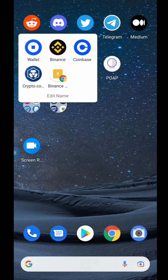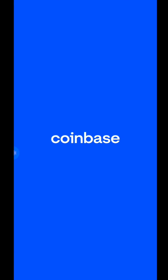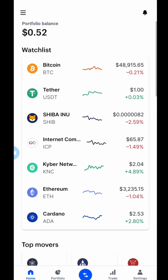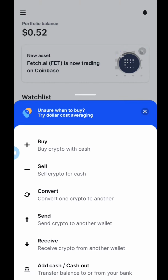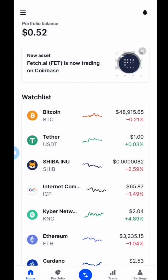So as for me, I'm going to use Coinbase. Binance is getting a little tricky these days. It's still a great app, but I like to onboard my money and turn it into crypto via Coinbase. So you can do this by clicking this button where you can buy crypto with cash.